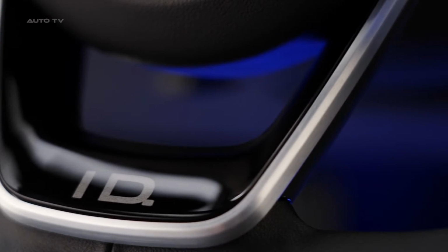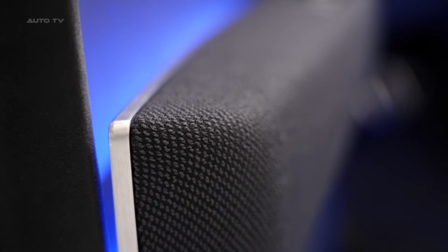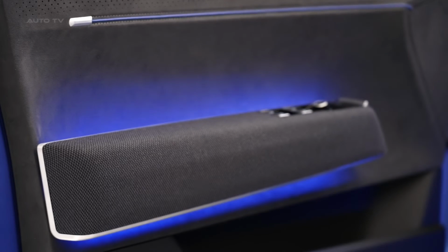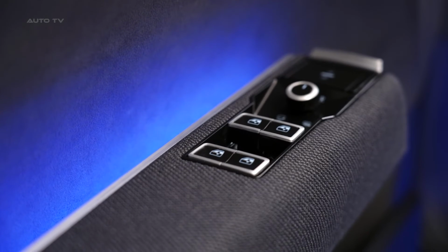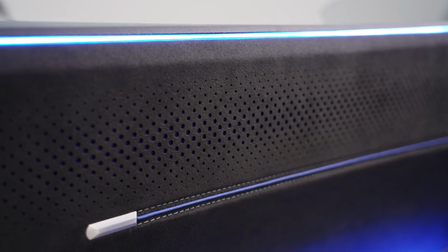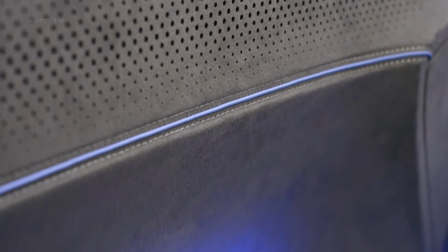sustainable future. The ID2 All is more than just an electric car, it's a statement about what Volkswagen stands for. It brings together all the hallmarks of the brand, from excellent build quality and innovative features to timeless design and competitive pricing. With its long range of up to 450 kilometers and advanced technologies like travel assist, IQ Light, and electric vehicle route planner, the ID2 All is sure to be a hit with customers when the production model launches in 2025.